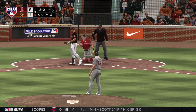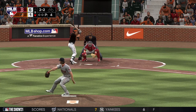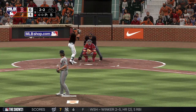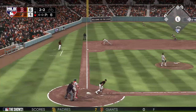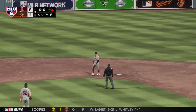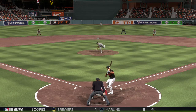And it's fouled away. And he fouls this one off. Ripped down the line. And that's through for a hit. Hey, this guy's obviously seeing the ball right now. That's another hard hit single. 3 for 4 right there. He's looking super solid at the plate.